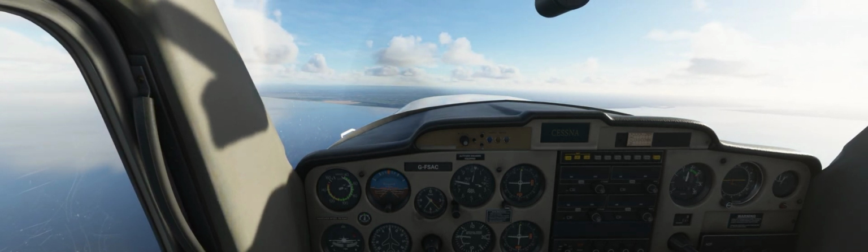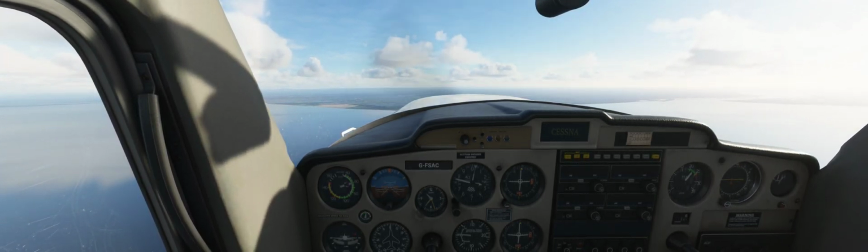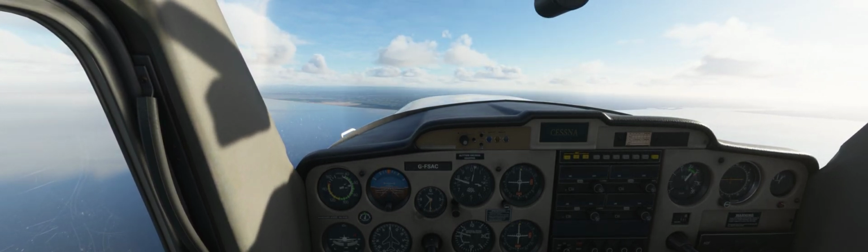Now accelerate us back to 100 knots, keeping straight and level throughout. Use some right rudder to counter the engine forces.